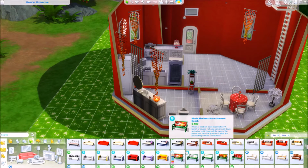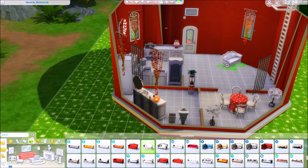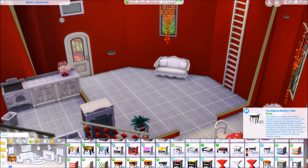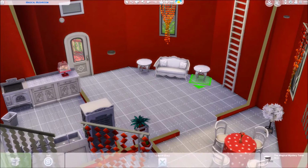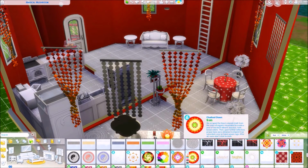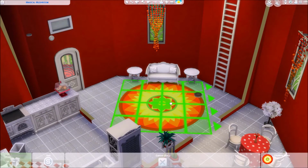I put a little bit of plant because there's not really much room for anything. I didn't really want to put any pictures on the walls. I wanted to have more of a magical theme. That's why I used the little butterflies and those pretty little sparkly hanging thingies, whatever they're called. I don't know what they're called. I don't know either. I've never used them. I haven't either. I thought they were pretty, so I used them.